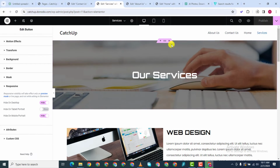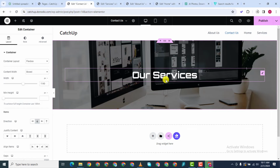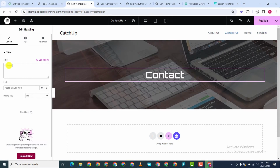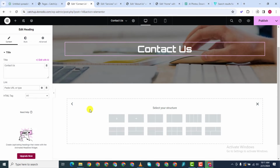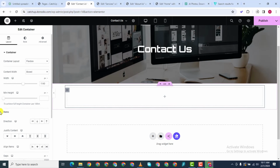So I'm going to go here, I'm going to copy this and I'm going to paste it here and I'm going to say contact us. You can change the pictures if you like. Contact us. First of all, I want to add a container and I want to add a container inside. Let me add this container and I want to add another container inside this container.